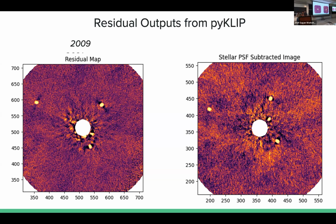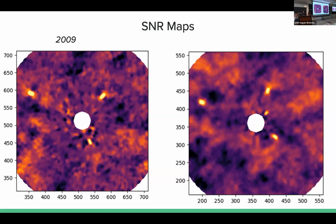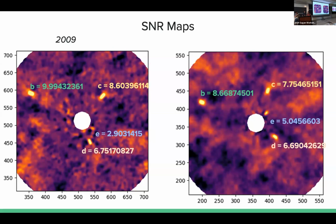So we have the residual output from PyKLIP for each year, 2009 and 2021, with the PSF subtracted. After processing, we have the signal-to-noise ratio maps, and we can compare the result for each planet. For planet B, we have 9.9 and 8.6. For planet C, 8.6 and 7.8. And for planet D, it's almost 6.7 for each.